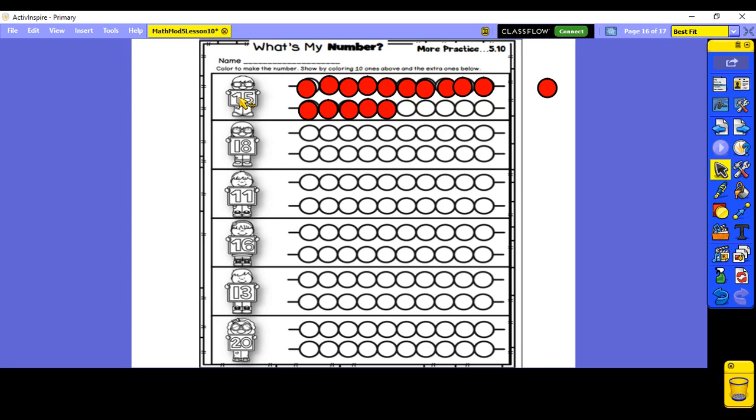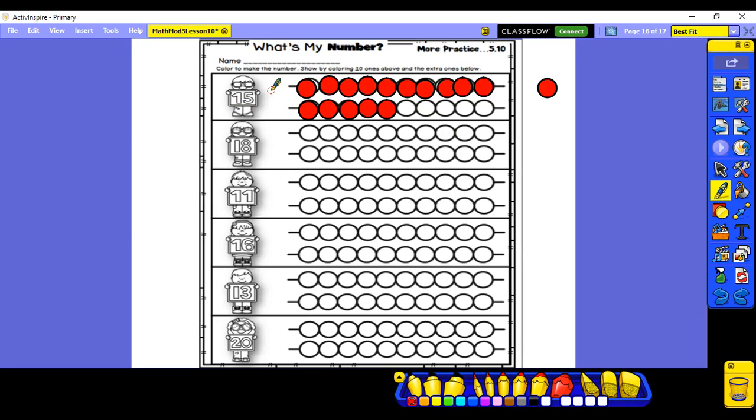Does this 1 mean 1? No way, Miss McKay. This 1 means 10. The 5 shows the extra ones that are left over.